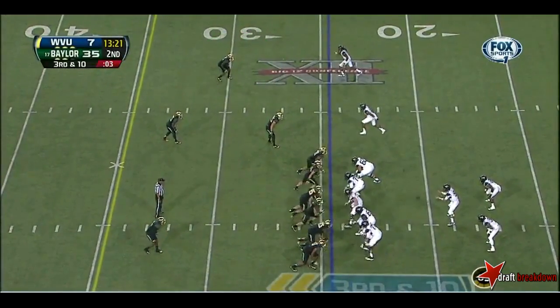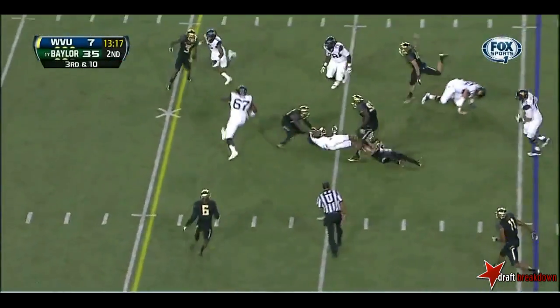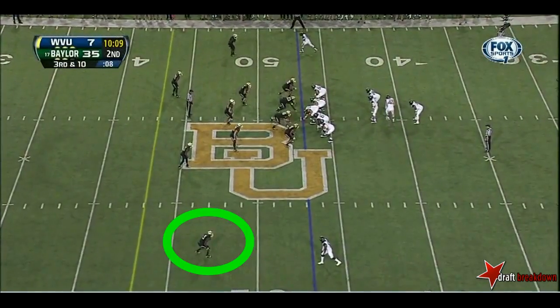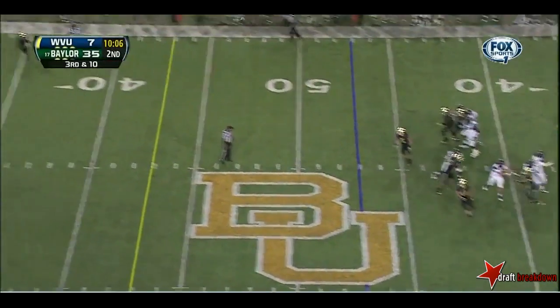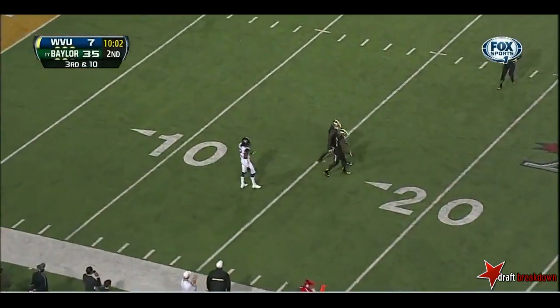Bears show blitz. Here they come up the middle. Trickett throws, and the ball is complete. Nice catch, Kevin White. But opposed to letting the receivers run underneath, Mountaineers have yet to get a first down on third down conversion. This one hangs high in the air and falls incomplete.